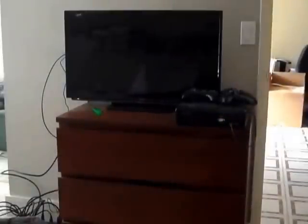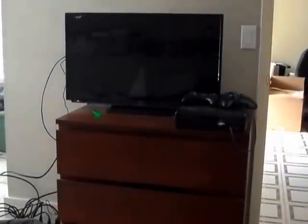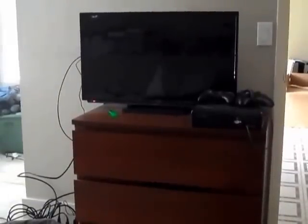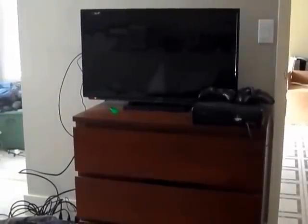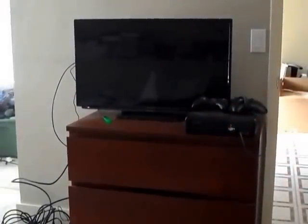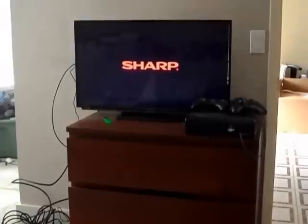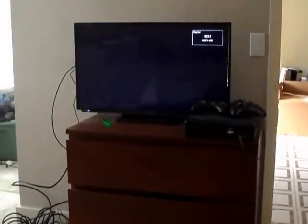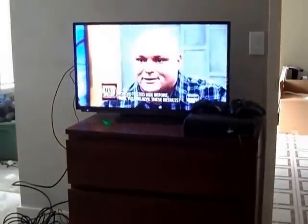As you can see, this TV is 32 inches, and it looks a lot bigger than it does in person than it does on the video or on camera. So I'm going to turn it on and give you a quick sneak preview of my home theater in my bedroom for the most part. So I'm going to turn on the TV. You can see the Sharp logo just powering up on the screen, and it's on channel 20.1 right now.